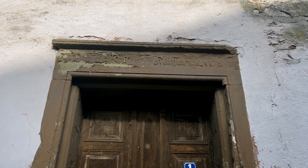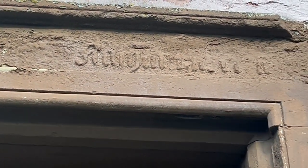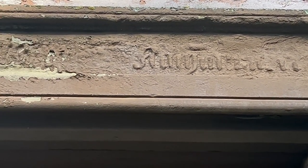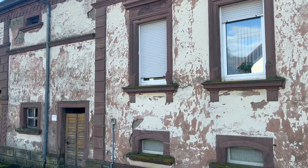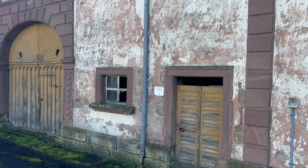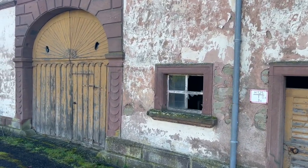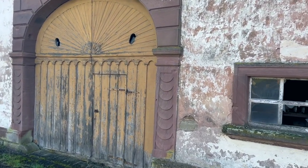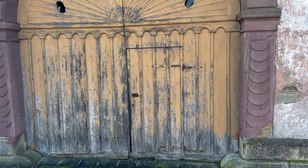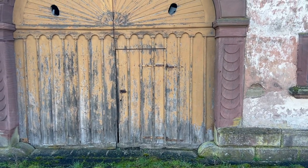Oftentimes on these old doors, you can see there's some sort of writing there. They'll say what year they were made, but I can't make that out. I'm not sure when this one was made. Look at this old barn. And I really like this old door. I like how cool that is.